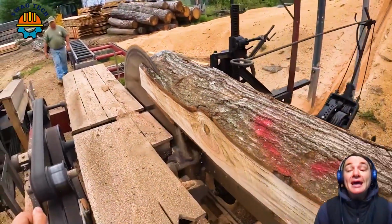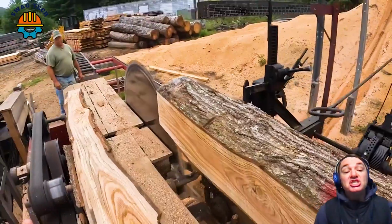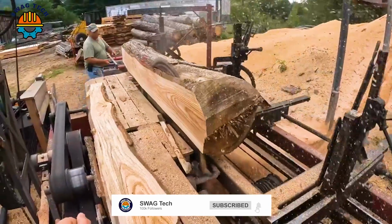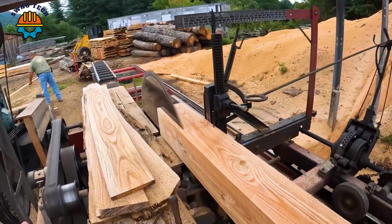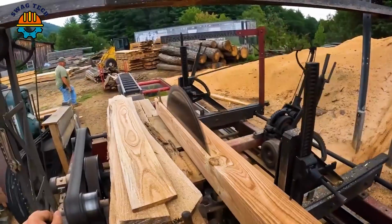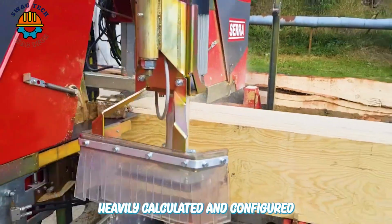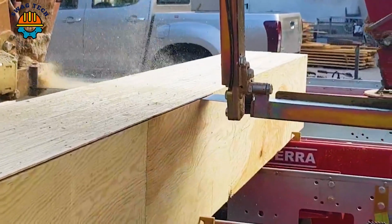With the smooth coordination of people and machines, woodworking becomes very easy. However, he needs to wear protective gear to ensure his safety during the work process. Carefully calculated and configured, this saw can cut large logs into precisely uniform thin plates.